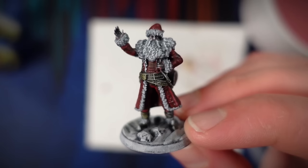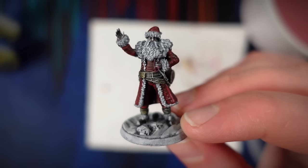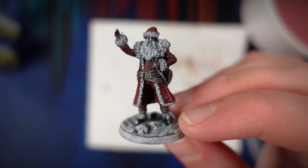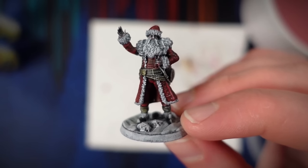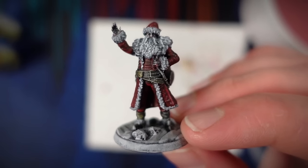Anyway, there he is. Our adventurer Santa Claus, finished, and looking all right, looking all right. He will certainly do for a D&D campaign, if that is indeed where I end up using him.